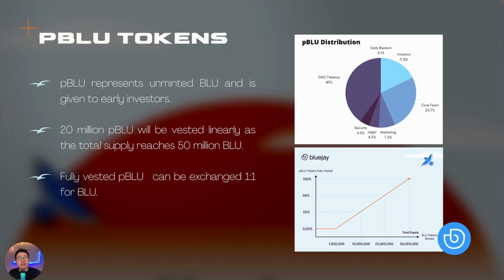I think as Asian markets continue to digitalize and go online and eventually get exposed to blockchain, it's only a matter of time before they all start moving into on-chain stablecoins, and I think Blue will benefit a lot for being one of the early movers.